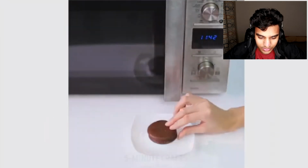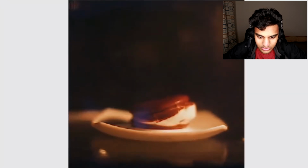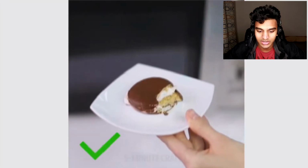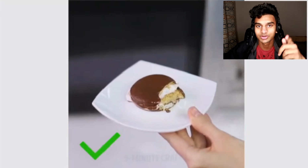All right, what is this right over here? Okay, so they got one of those chocolate cookies. They're putting it in the microwave and they're melting the chocolate. I've actually never had one of these melted. It supposedly makes it much more yummy. If I ever get one of these, I'll make sure to microwave it then.